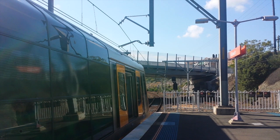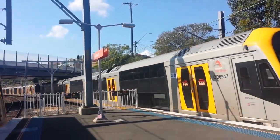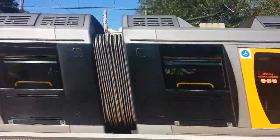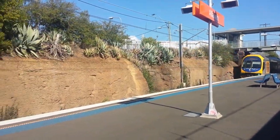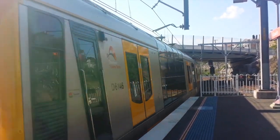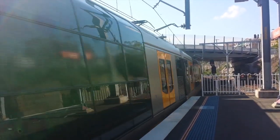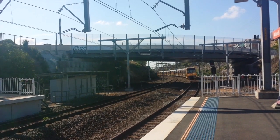I'm just here at Allawah Station. And we have a Sutherland service, Oscar passing, H23, H2 trailing. Anyway, we have a Tangara departing, bound for Bondi Junction. T19 leading half. Trailing half is T81. That's bound for Bondi Junction.